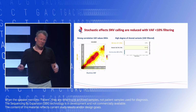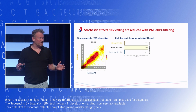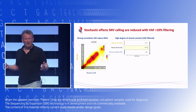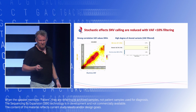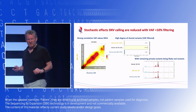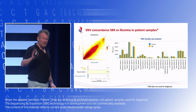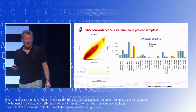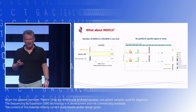A simple way to get this out of the equation is to make a cutoff of 10% variant allele frequency and then do the comparison. Then you get two identical numbers with a symmetrical private profile, again around the new cutoff that we defined. We believe these private variants are real variants when you look at their mutation spectrum. This is about patients. You see the same pattern: very high concordance between the number of variants called in these patients, with very low rates of private variants across these 30 patients aggregated.